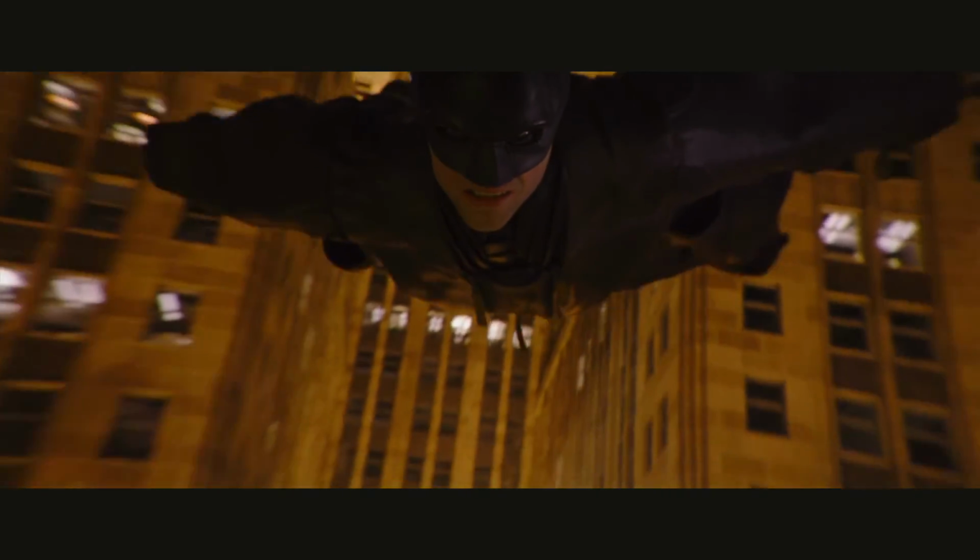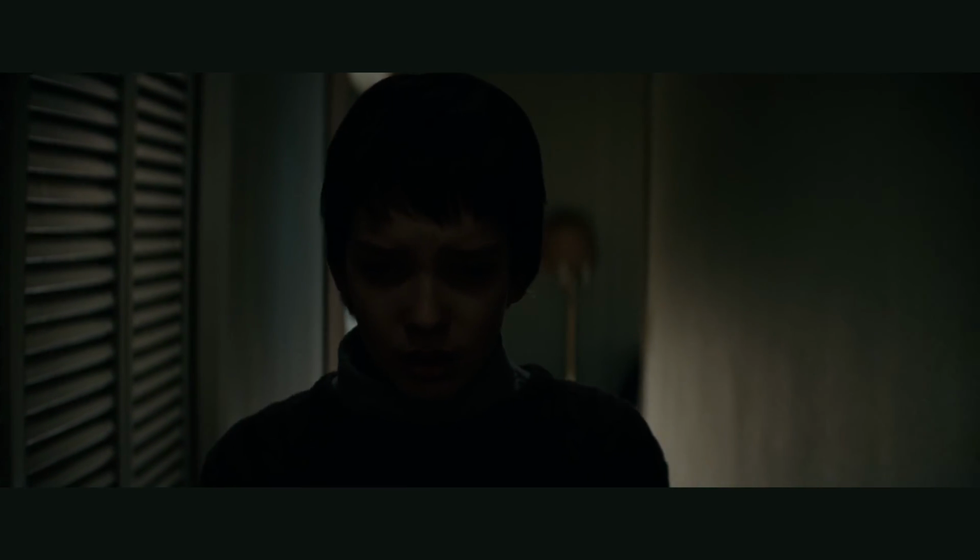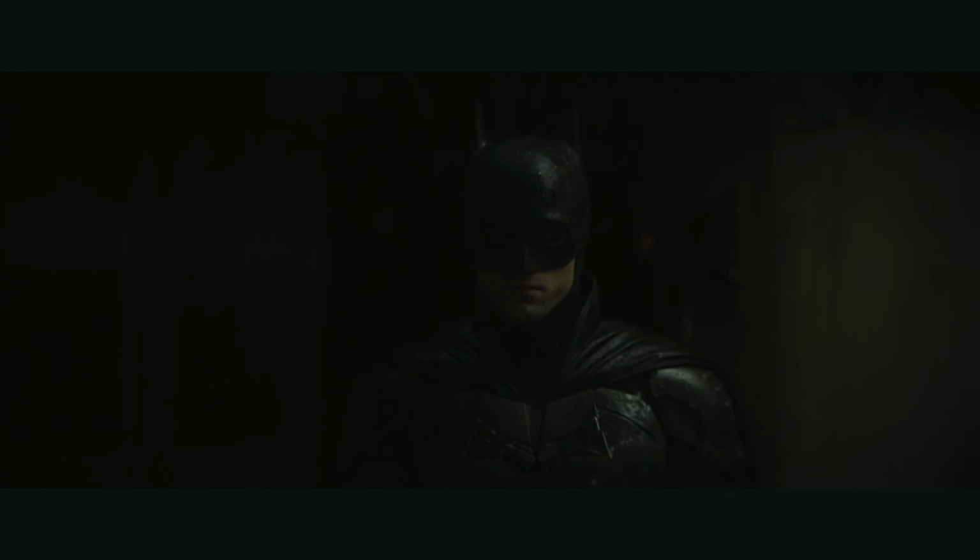In interviews circulating around the release of The Batman, Reeves often references Let Me In, and you can see why. Although completely different narratives, if you watch the two films closely together, you can see and hear clear echoes.